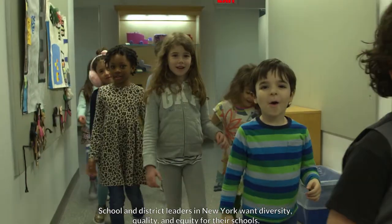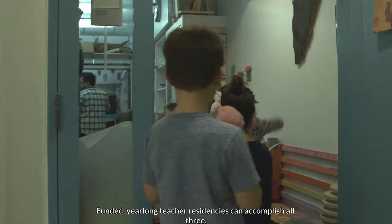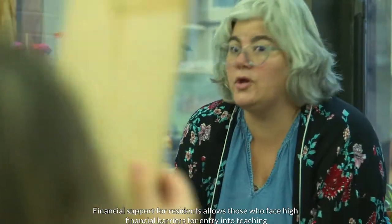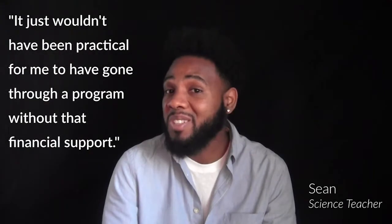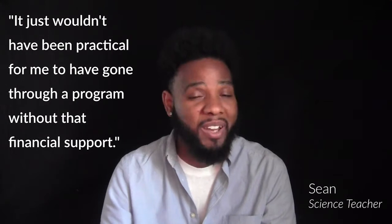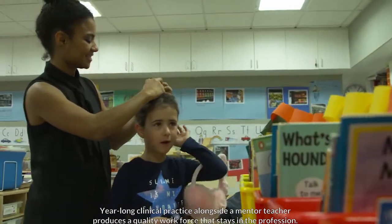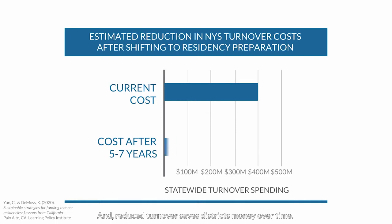School and district leaders in New York want diversity, quality, and equity for their schools. Funded year-long teacher residencies can accomplish all three. Financial supports for residents allow those who face high financial barriers for entry into teaching to prepare through quality programs that set them up for success. It just wouldn't have been practical for me to have gone through a program without that financial support. Year-long clinical practice alongside a mentor teacher produces a quality workforce that stays in the profession. And reduced turnover saves districts money over time.